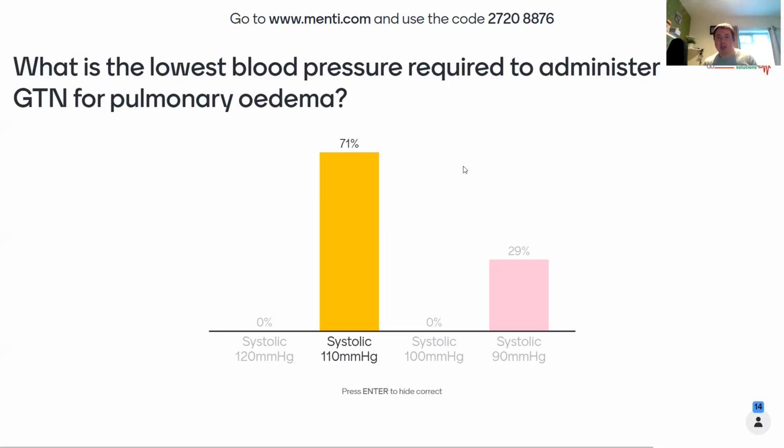So how long is the action for GTN? Good question, Melanie. Its half-life is only around 5 or 6 minutes, hence why the dose can be repeated every 5 to 10 minutes. So if you do give GTN and the patient feels really unwell, really lightheaded, dizzy, faint, etc., you can be relatively assured that their symptoms should resolve fairly quickly. The GTN wears off fairly quickly, but it might just be a case of not giving them any more.